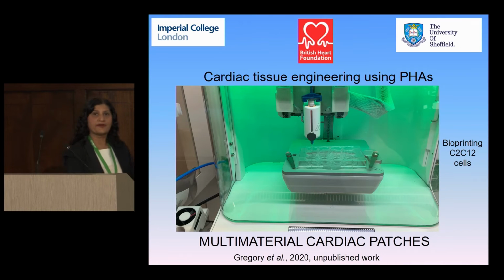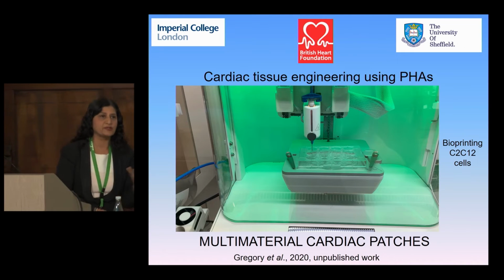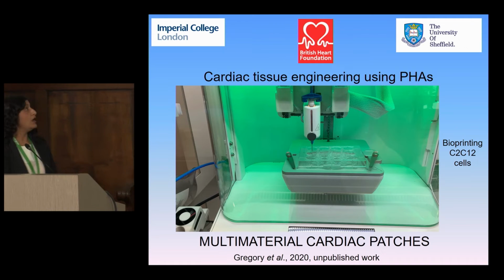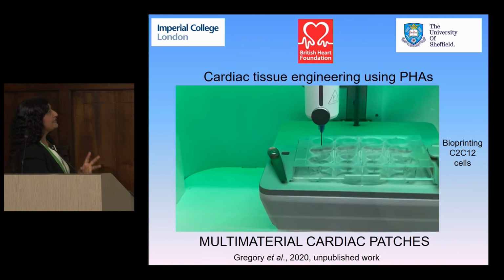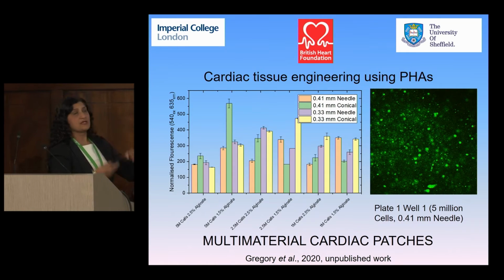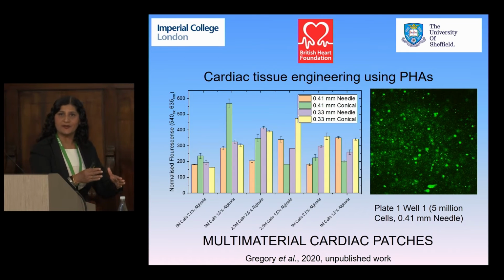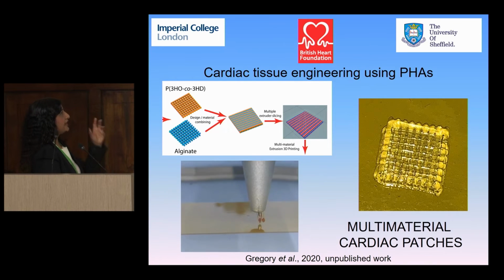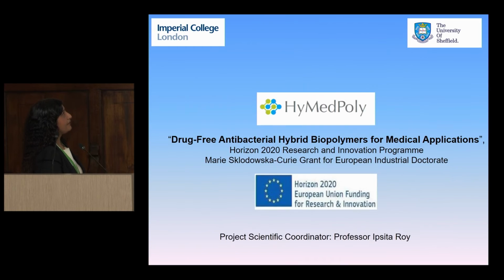And now we've started bioprinting. That is, we put the cells within the alginate and we then print them along with the material. So really speaking, we could go out there and make patches with cells, grow them into any sort of structure we need, and hopefully repair tissue very efficiently. So there we are, multi-material cardiac patch.